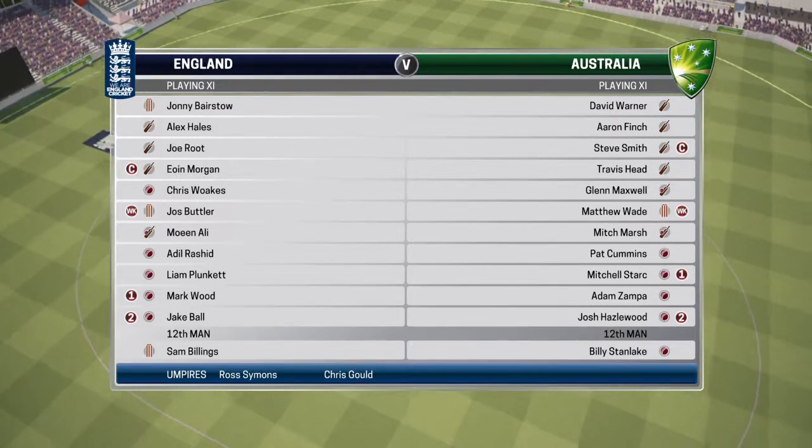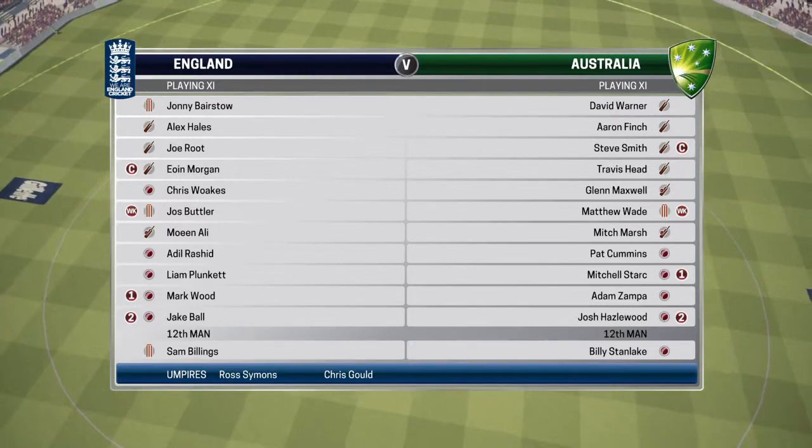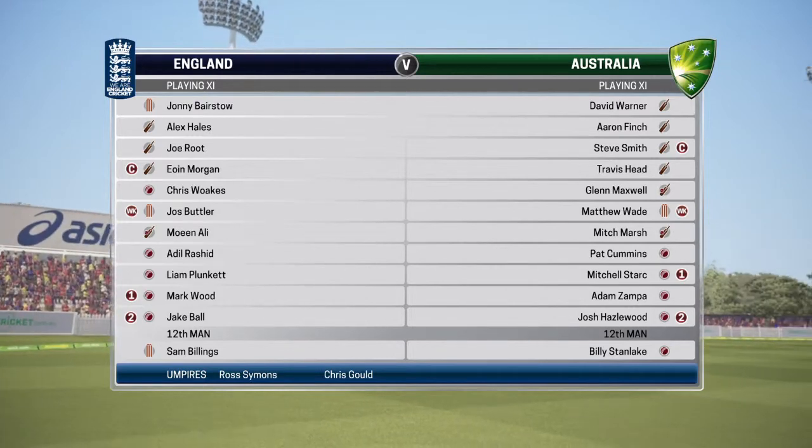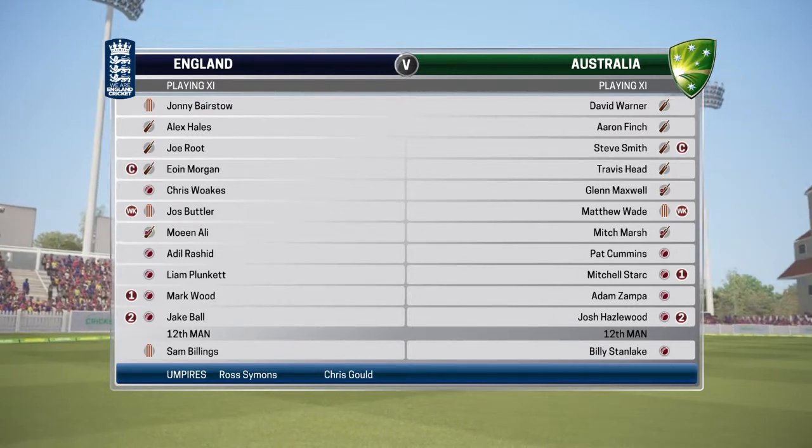Afternoon, Slats. I'm looking forward to this one. Hard to say which is the best option here. My gut instinct would be to bat first. Have to agree with you there, James. Should be a good one.